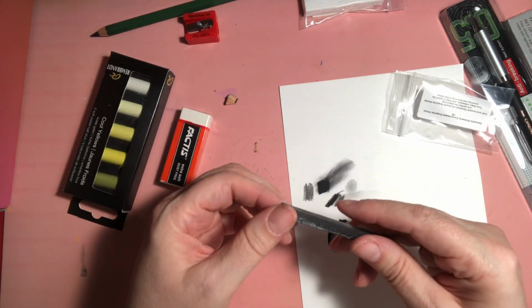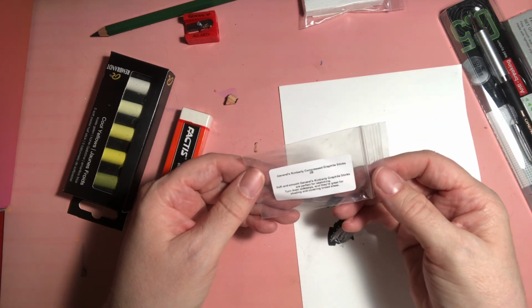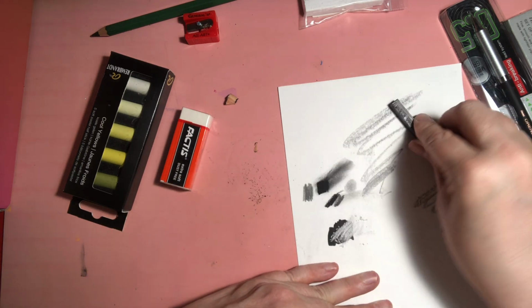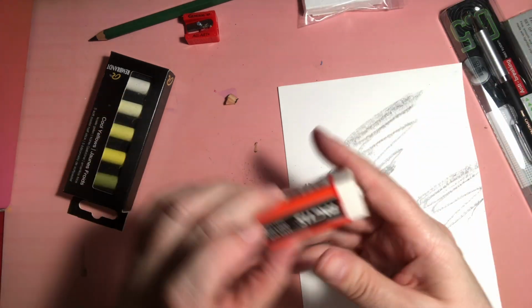This is a graphite stick, compressed graphite stick. Okay. Interesting. And an eraser.